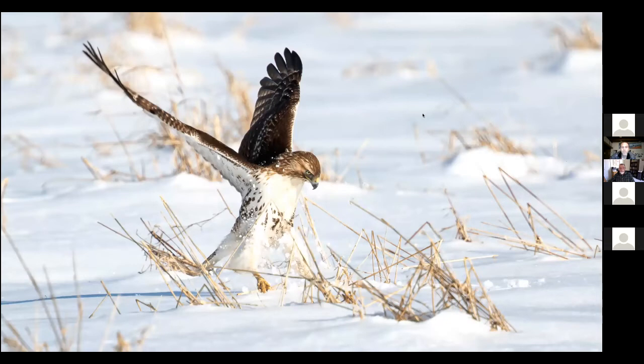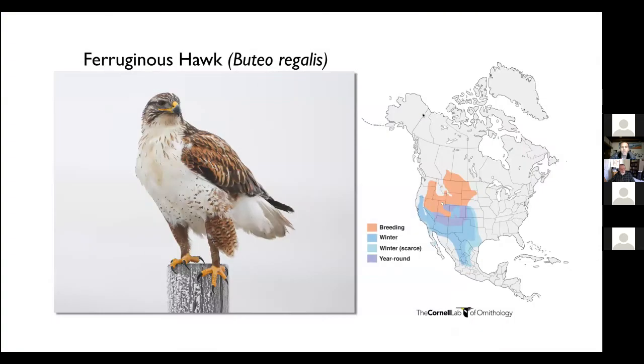Okay. Ferruginous hawk I included in the widespread species because it is seen in multiple states. The Cornell maps here that I'm using are accurate, but they're not real specific. This particular ferruginous hawk was photographed in South Dakota in late December. The map shows that that's just breeding and not wintering, but that's not 100% the case. I could tell a whole story about this photograph, but we'll save that for another time.